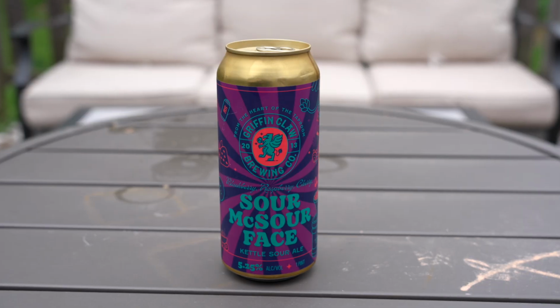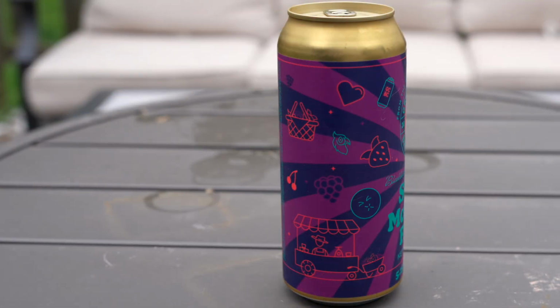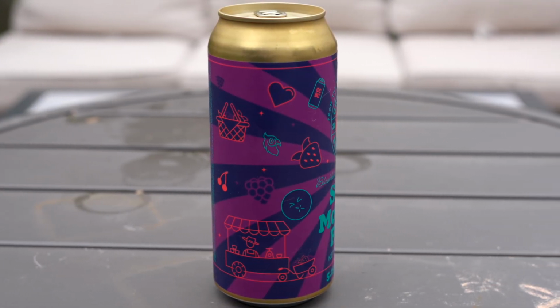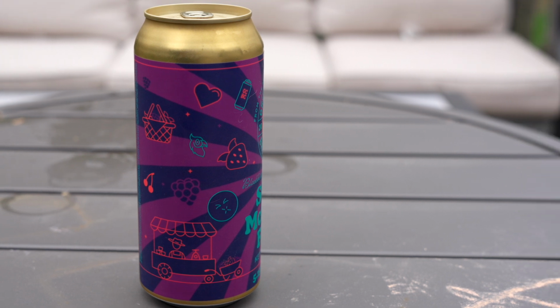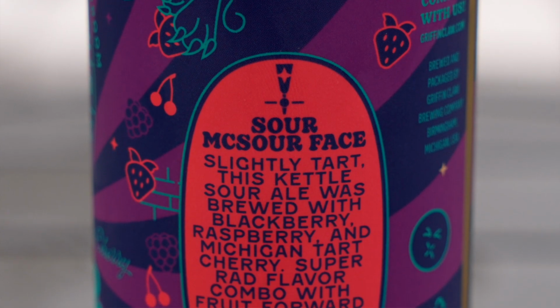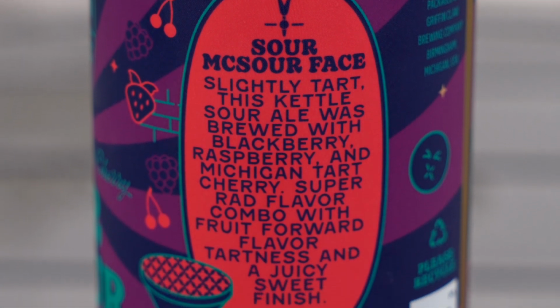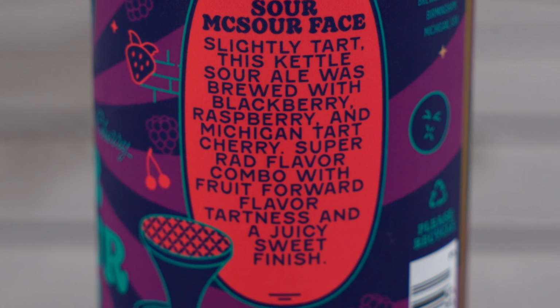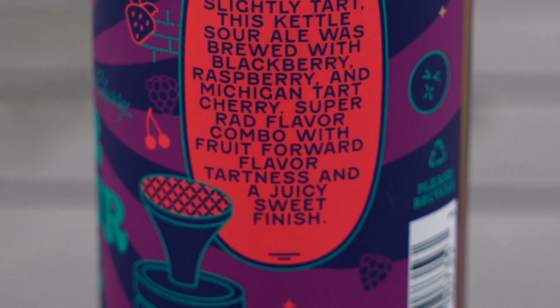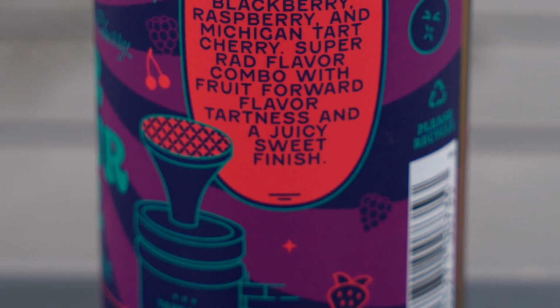This is a Kettle Sour, 5.2% ABV. Their can art has gotten so much better. It's like each can gets traditional tattoo art. That's what each can kind of reminds me of. There is a beer tail on the back. Sour McSour face, slightly tart. This Kettle Sour Ale was brewed with blackberry, raspberry, and Michigan tart cherry. Super rad flavor combo with fruit forward flavor, tartness, and a juicy sweet finish.